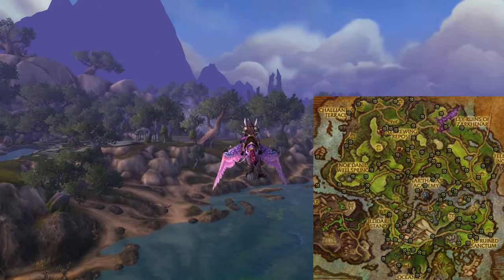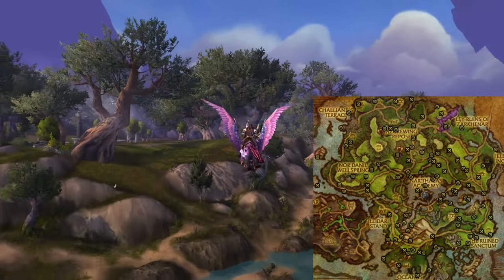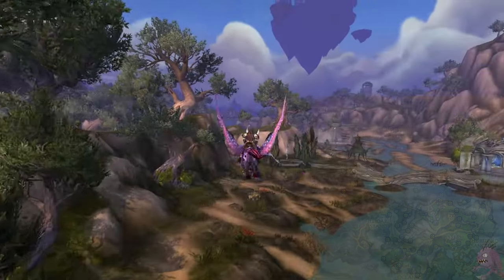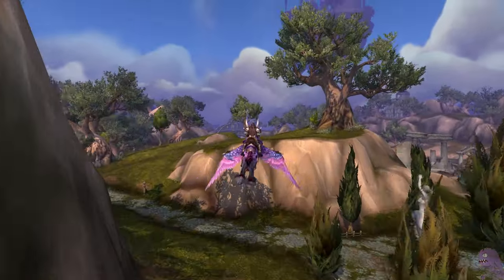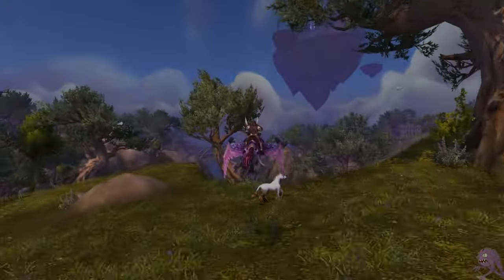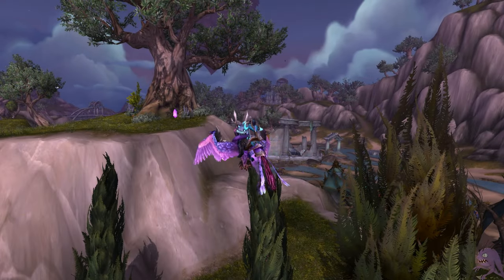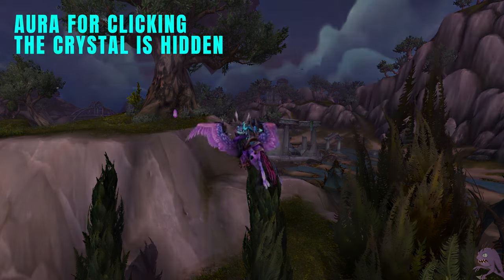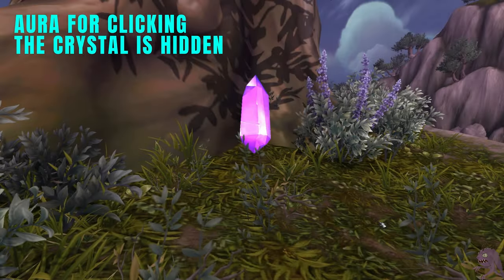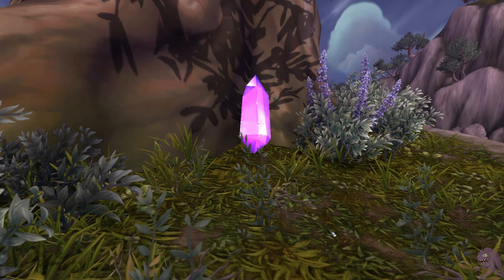I'll try to provide a link so that you can import a TomTom string or something. Anyway, once you've got that and you know where all the spawn points are, you're going to fly around. And bear in mind that if you die, that will completely reset this process. You'll have to start over. So if you play with war mode on, you might want to click that off. Just find a low pop realm, something. So anyway, you're going to fly around, find the 5 crystals. Once you find the 5th one, it'll announce an emote to the whole zone, and you'll have the mount in your bag.